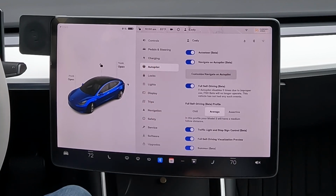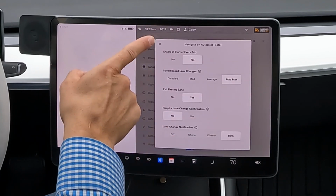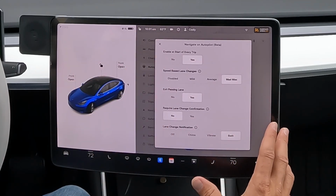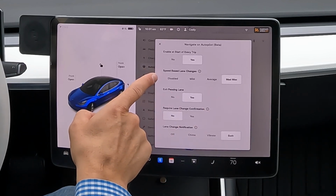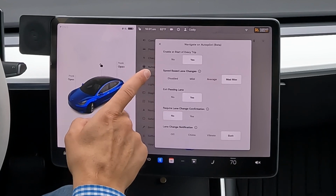Navigate and autopilot settings are right here. Customize, navigate, and autopilot settings. When you click on that, this is what you're used to seeing. You've got your speed-based lane changes. The thing to remember about this is that it does not in any way affect the full self-drive lane changes and things of that nature. This is only navigate and autopilot.